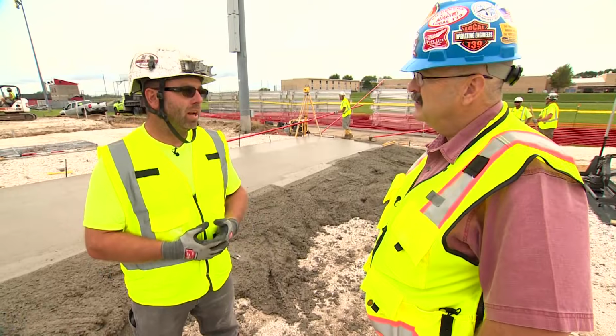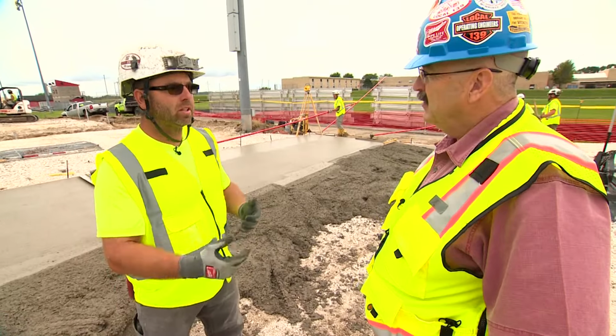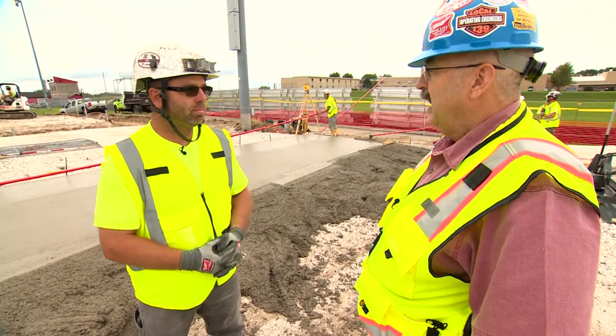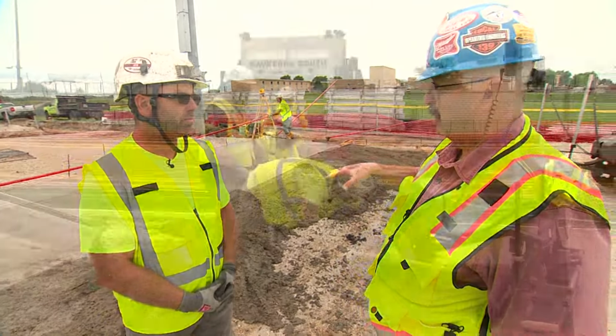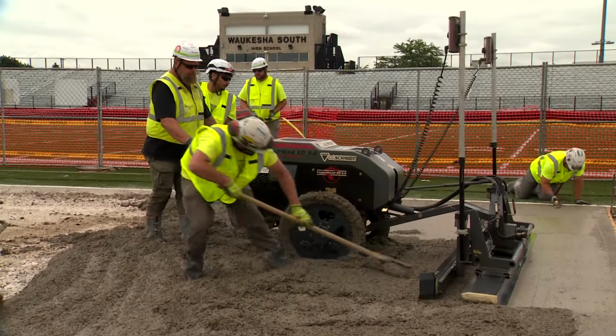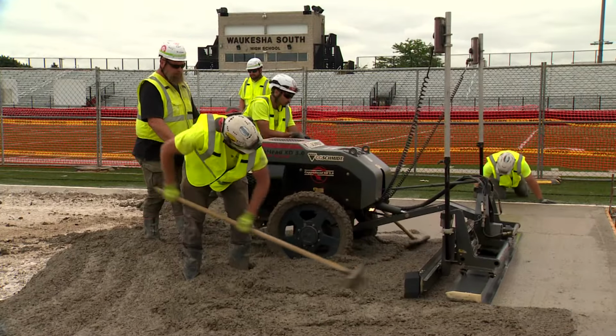I'm here as the foreman. I make sure that the guys are working, make sure that it's done properly, so the customer ends up with a product in the end that's primo. And even though they just started today's pour, there's a lot of teamwork here. It really seems to me to be choreographed. Oh yeah, it's like organized chaos sometimes.